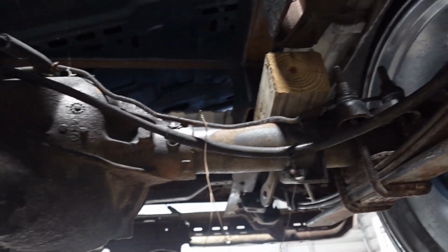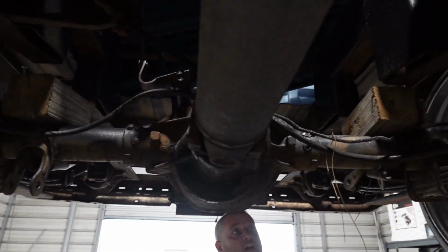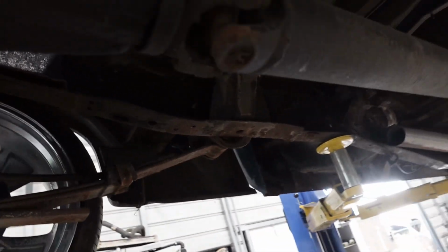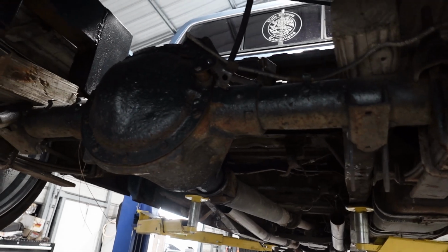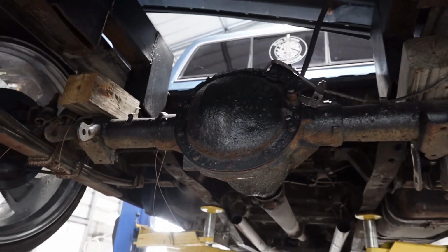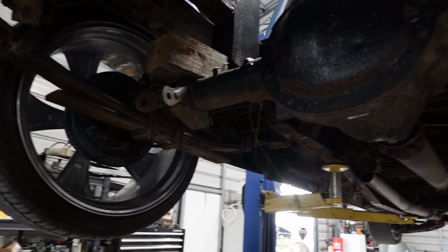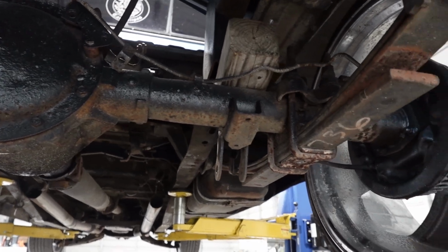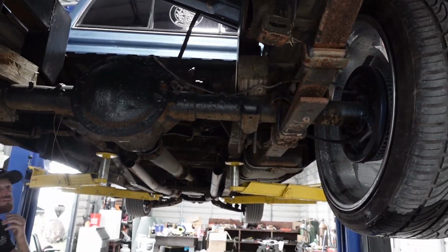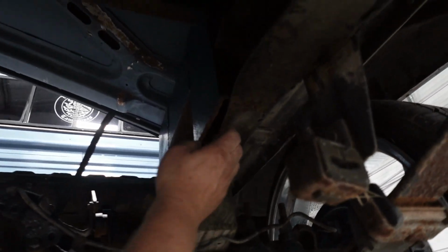All right, what's going on with the rear end? It looks like it's an 8.8, or no, it's a 10-bolt, 8 inch, or 8.5 inch. 8.8's a Ford rear end. Yeah, but that's it. Half ton. They converted it from a 110 to a half ton. That don't matter to us, but all this stuff's got to get redone. I don't like how that is.